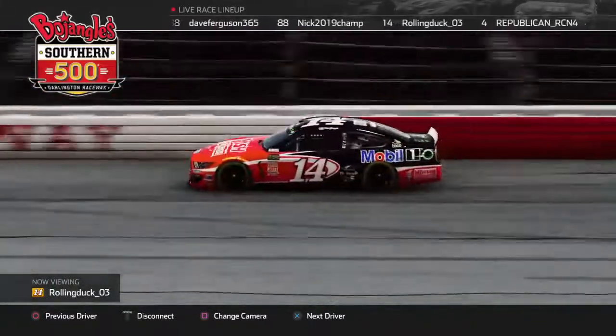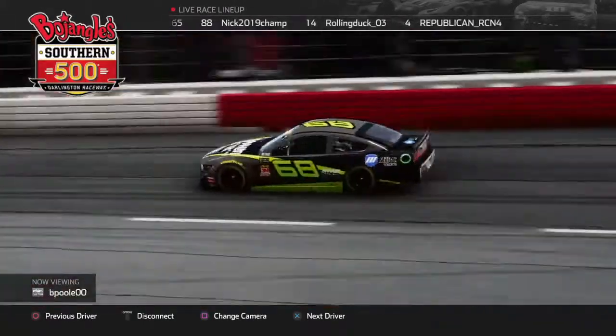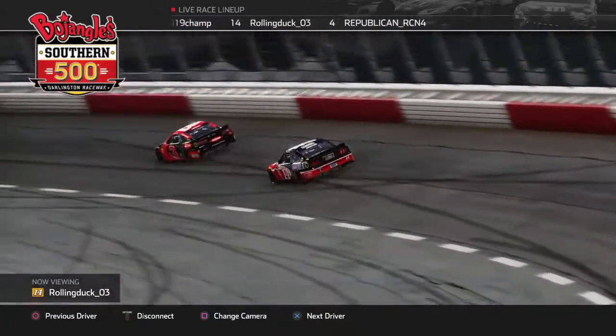As the pit cycle is going to start soon, I think somebody's down pit road. Who is it? Nobody. That's just Republican. You got lagged out of the race early on.